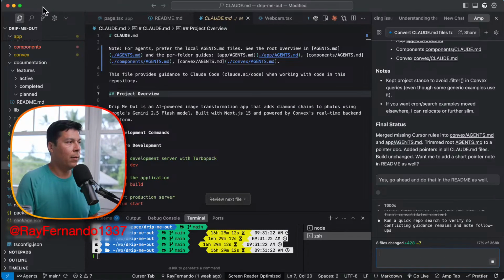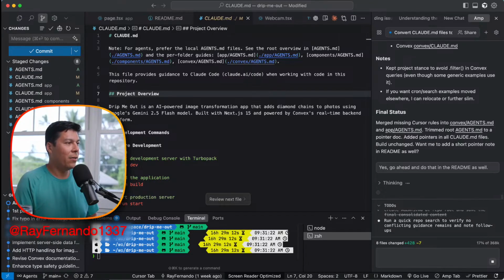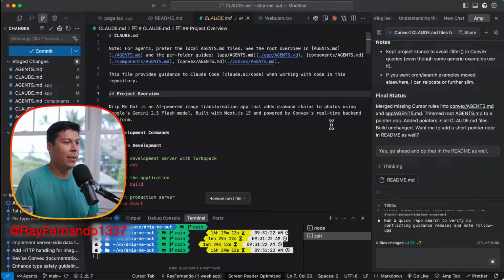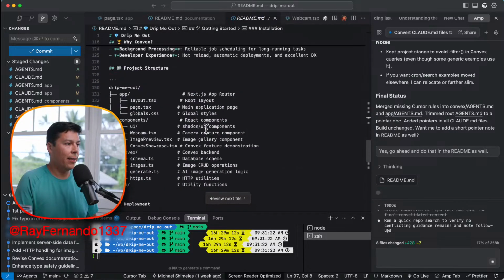Okay, cool. So I'm going to try to check in these changes. There's a lot of changes to all my agents. All my agents files got updated and my Claude files got updated too. And then we're just doing one last README update here. It's pretty fast. I like this so far.